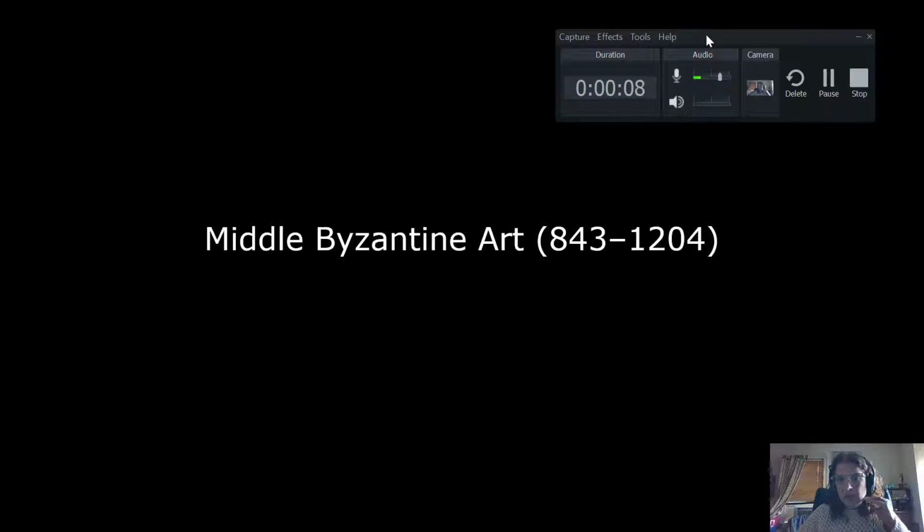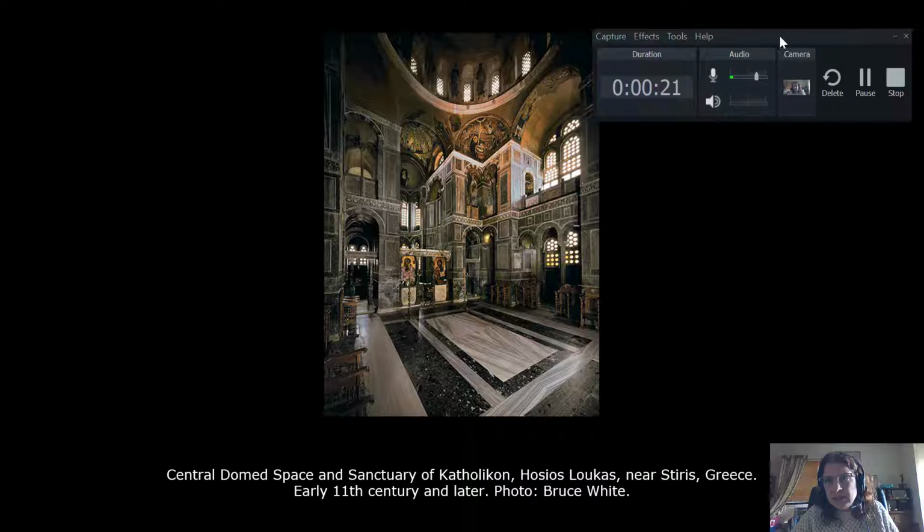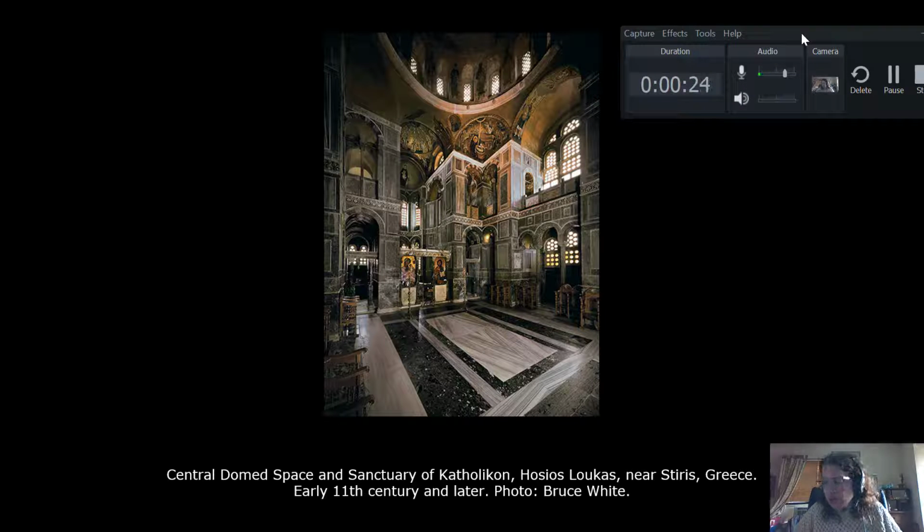Okay, so moving along, we're moving into our Middle Byzantine art from 843 to 1204. During this time period, Greece was part of the Byzantine Empire. What I'm showing you here is one of the famous churches, or monasteries, in Greece. This has 5 square units, each with a dome on it. You can see the one dome up here, and it's quite beautiful.